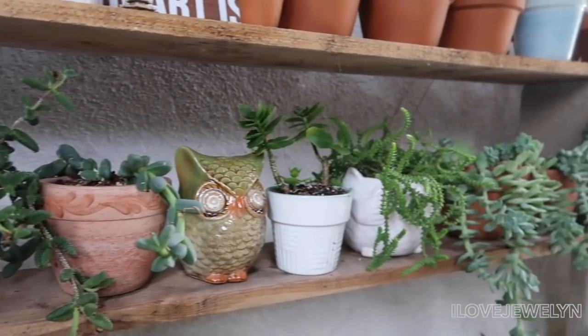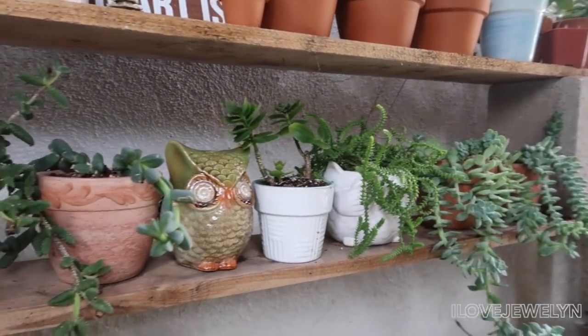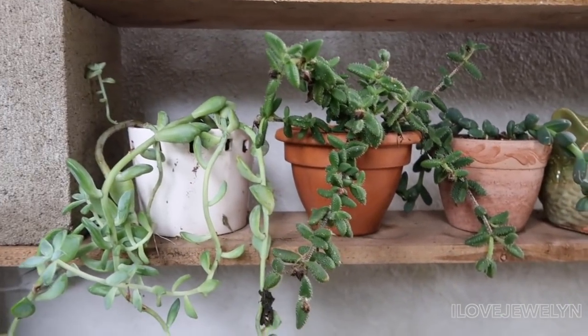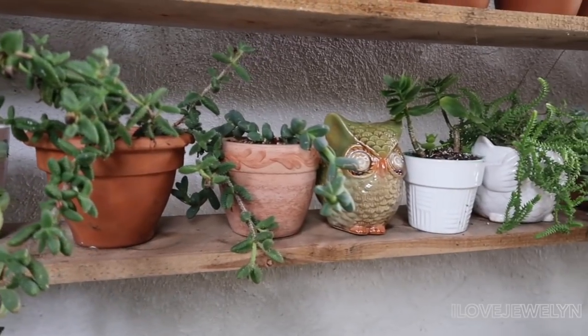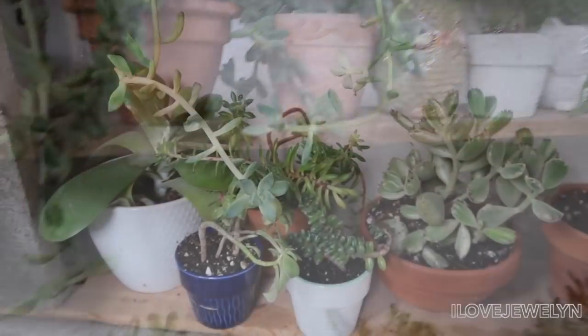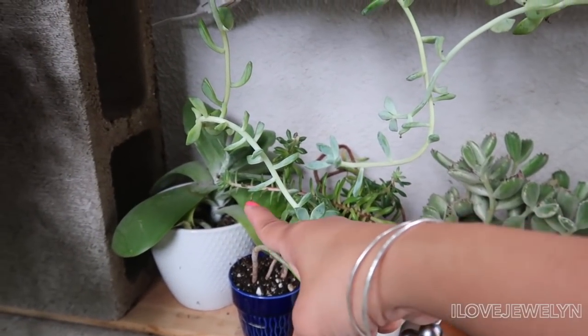So that's everything living on the second shelf. My grandma decided to have a bunch of trailing succulents on the second shelf, so that's pretty cute, grandma. And then of course you'll see owls throughout my collection because I collect them and love owls so much. So I have a flapjack here. This is a baby that I propagated.